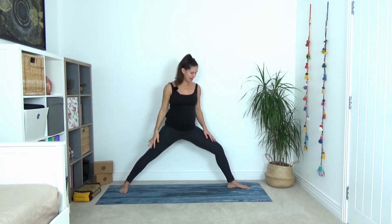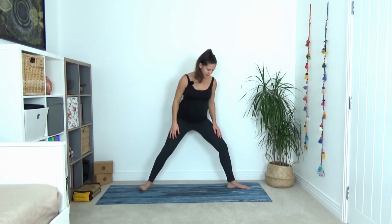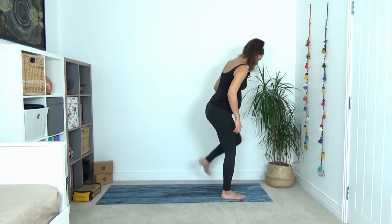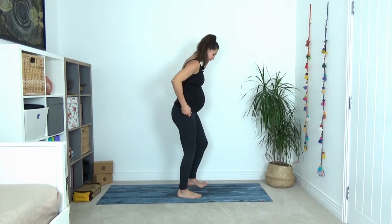Crown of the head is drawing forward. Breath is deep. Once more, inhale here. Very, very nice. And then slowly wheel your palms back to center, release them down, and then start to heel toe your back foot closer in. Make sure you feel safe on the front leg, and then step it all the way forward and give your legs a little bit of a shake.